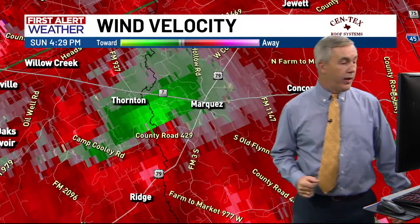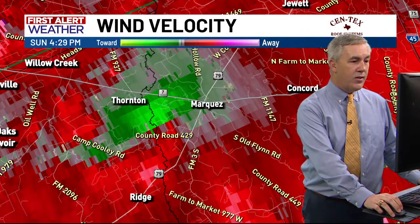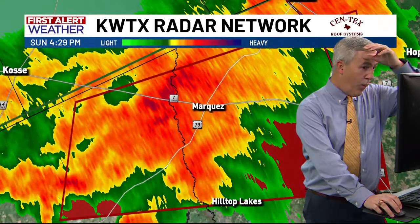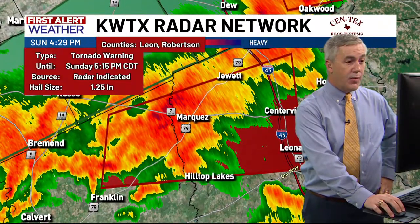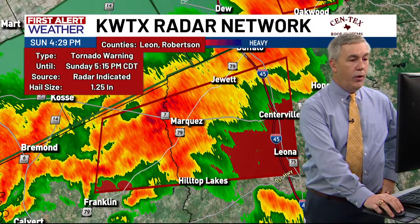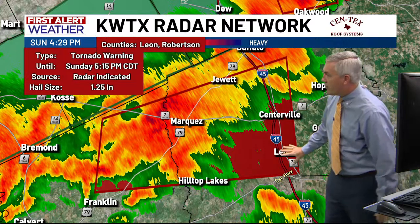Right now, probably getting very close to Highway 79. And again, that's at that intersection of Highway 7 as well. And again, to get a kind of wider view, this tornado warning runs until 5:15. So we still have another 45 minutes that this warning runs. And again, it's really for areas from Marquez to Centerville to potentially Leona.